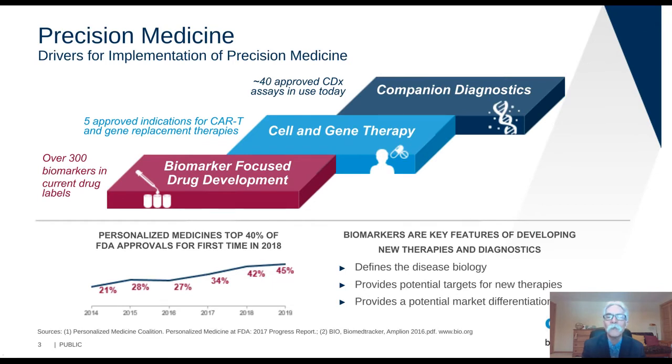Sorry about that. So some drivers in the area of precision medicine. If we stay at the top part of this slide, we now know that there are over 300 biomarker tests that are in current drug labels.